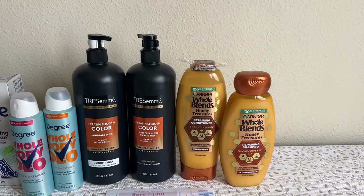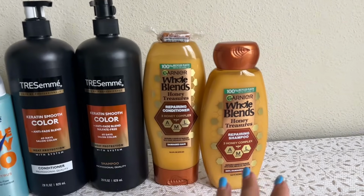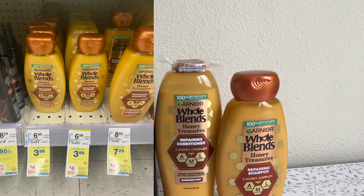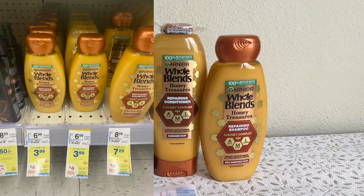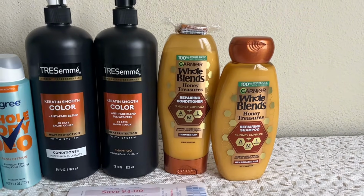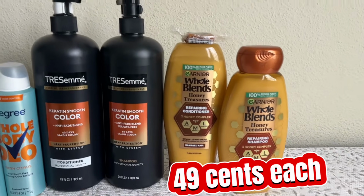I am coming in with a spend $35, earn $7 in Walgreens cash Catalina paper booster. Okay, so we already know the deal with Whole Blends. They are $3.99 a piece. You buy 2, you earn $4 in register reward. So they are $7.98 for both. We have a $3 off 2 digital coupon. You pay $4.98, receive $4 in register reward, making both 98 cents or roughly 49 cents a piece.